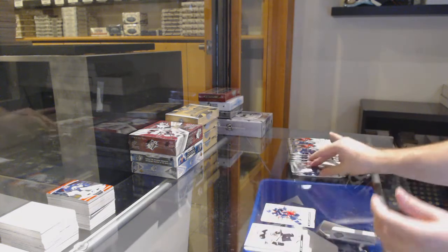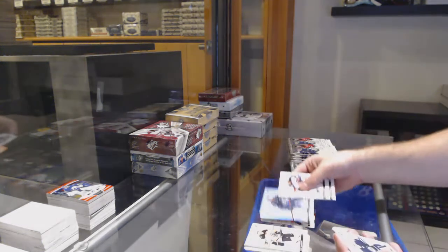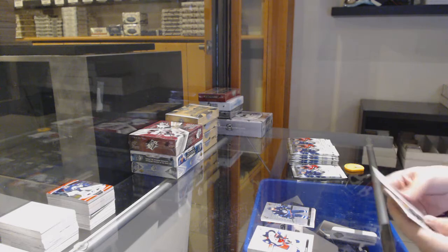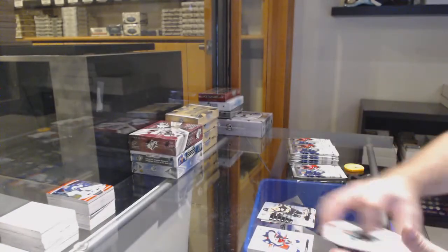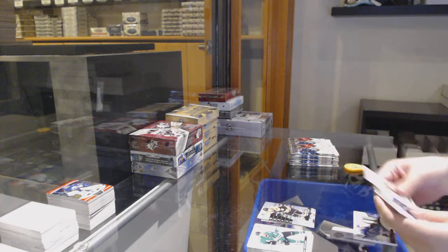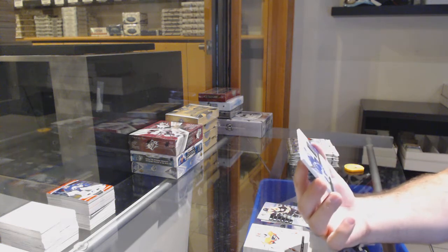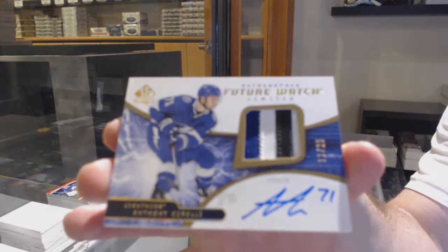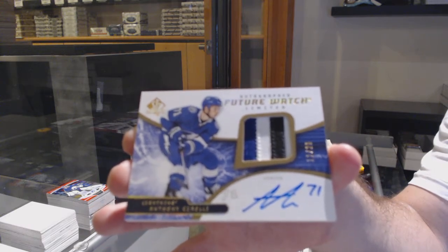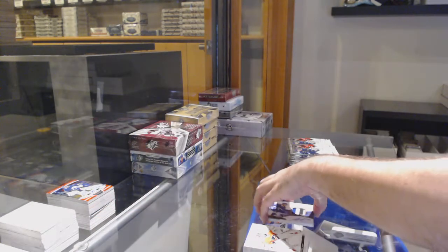Bjorkstrand for the Blue Jackets, Red Limited. Spectrum of Wheeler for the Winnipeg Jets. Spectrum Future Watch, Trent Frederick for the Boston Bruins. Sick! We've got a Future Watch Limited autograph patch number 25, Anthony Cirelli. Out of 25, Future Watch Autograph Limited, Anthony Cirelli. Tampa with the big stuff.